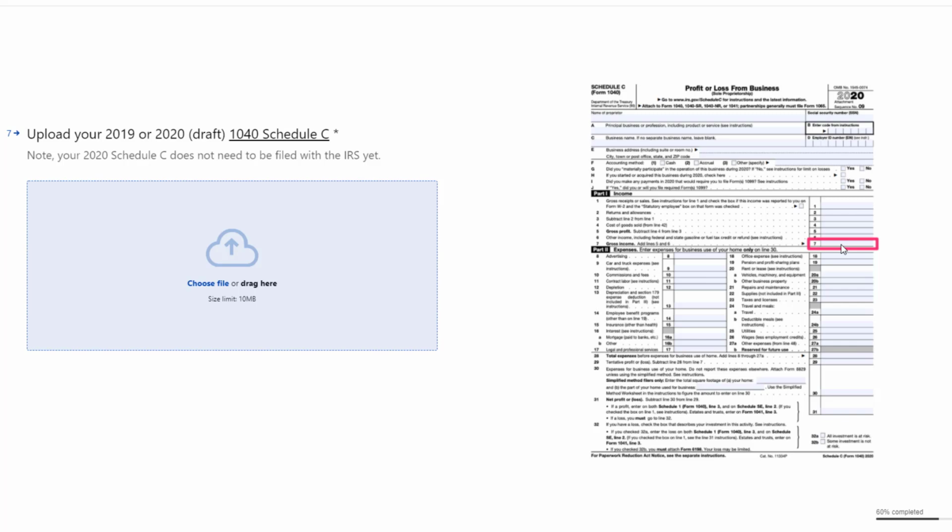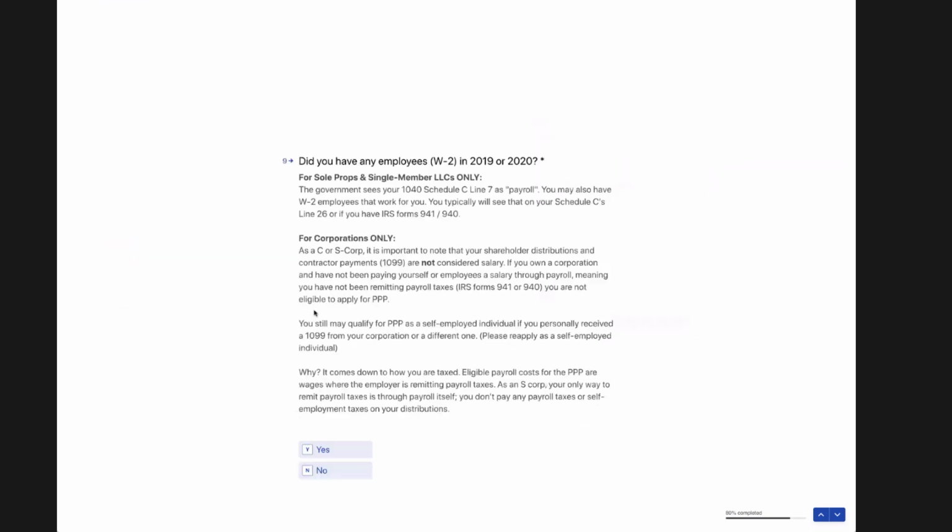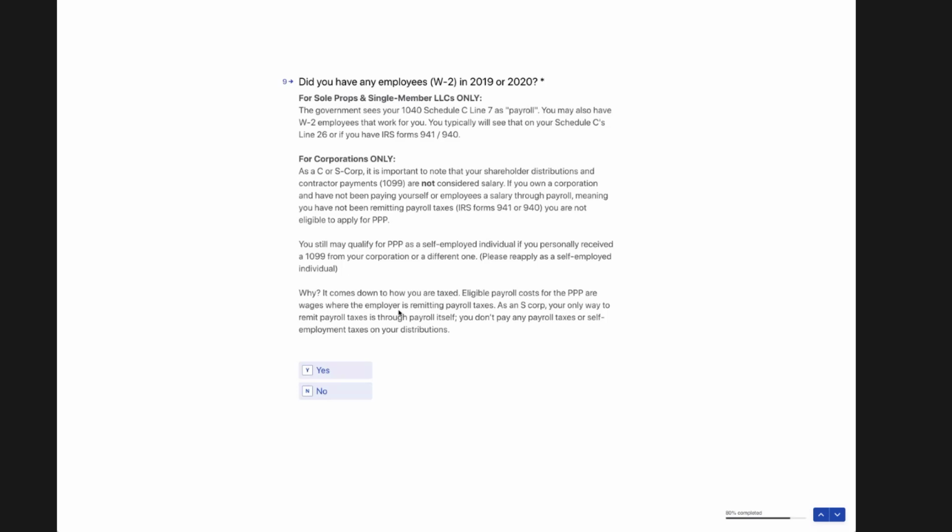If you haven't filed 2020 yet, you should be able to use a draft, but it may be easier just to go with 2019 if it's already been completed. So you're going to upload that here. Now you're going to put in the number that is on line 7 of your Schedule C that you just uploaded. We'll just put in a random number here. Now it's going to ask you if you have any employees in the year that you just uploaded a Schedule C for. If you do have W-2 employees, this does not include 1099 contractors, you'll say yes. If you do not, you'll say no.